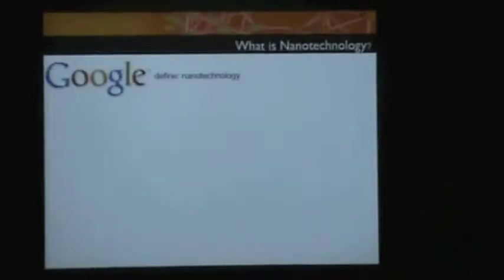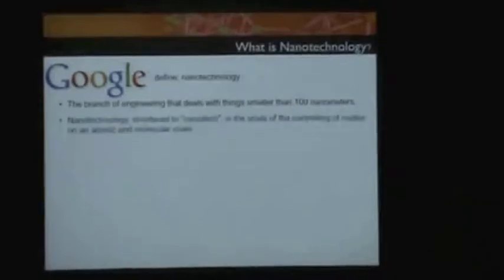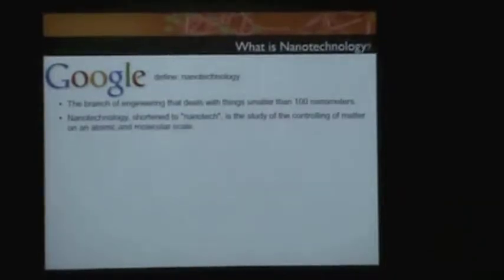So if you're like me and you don't know something, the first thing you do is you go to Google and you type it in and try to figure out what it is. If you type nanotechnology into Google, it shows that it's a branch of engineering that deals with things that are smaller than 100 nanometers. Okay, so it's something that's small. But what's a nanometer? We'll find out in a little bit. Nanotechnology, shortened to nanotech, is the study of the controlling of matter at the atomic and molecular scale. Okay, so it's on the atomic and molecular scale, and it's not just small things, it's controlling those small things.